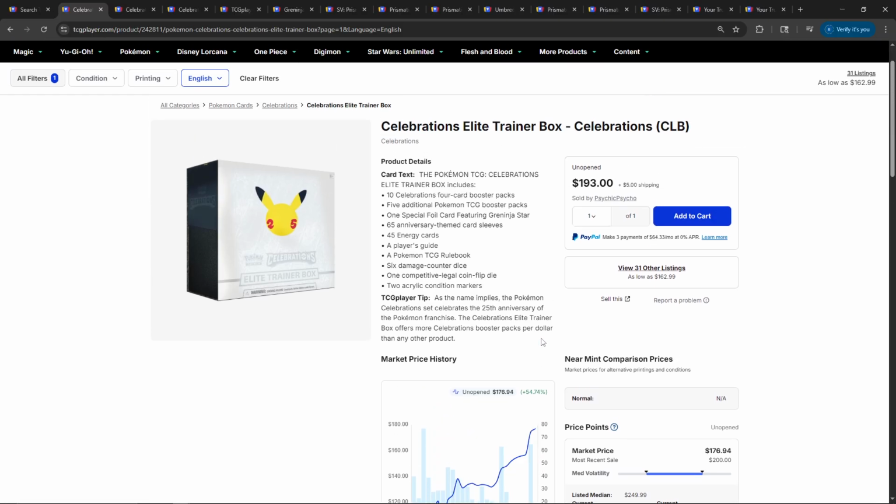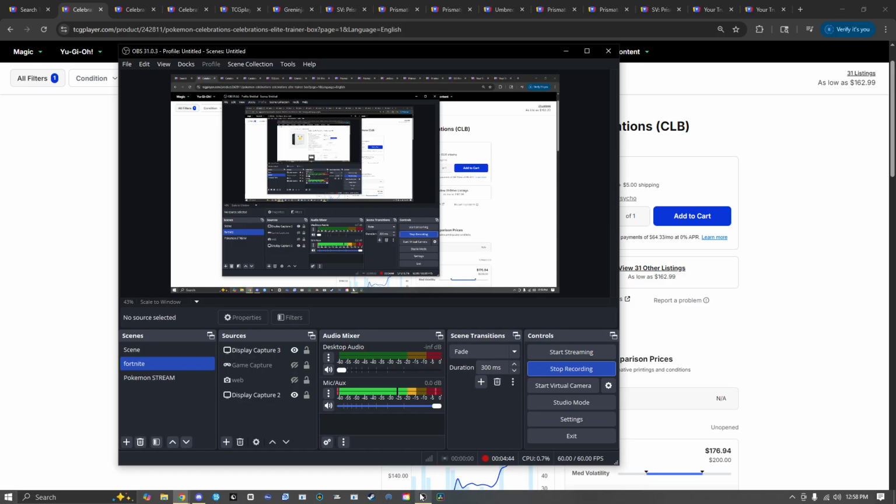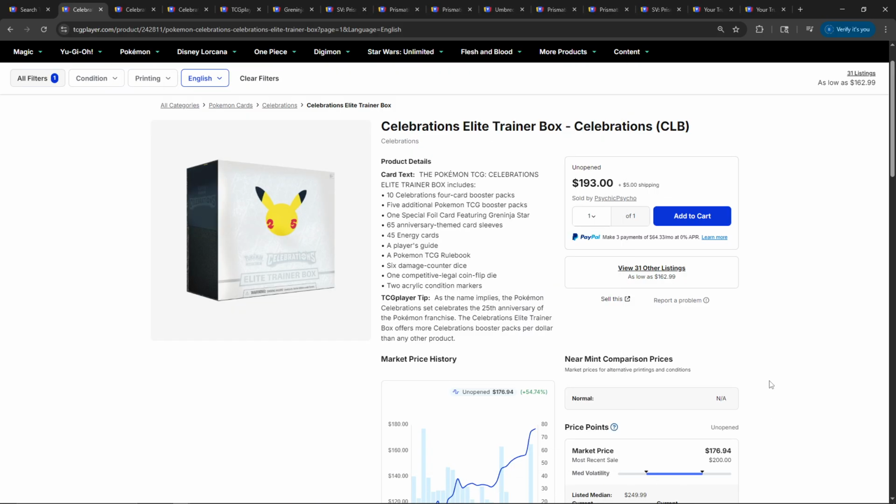And if you guys are curious why the Celebrations general set has gone up so much within the past few days, in my opinion, and a lot of other investors agree, it's highly due to the anticipation of the 30th anniversary set, which is going to be releasing next year. We don't know the official time yet. There's been some speculation of February. However, I always like to give you guys the most honest, clear, factual answers, and I don't have that in my books yet, so I'm not going to say that.